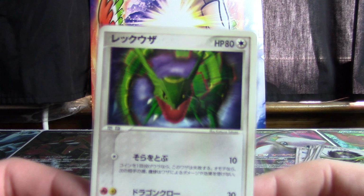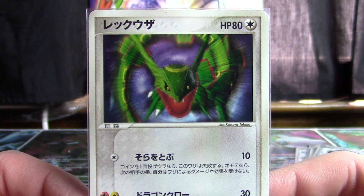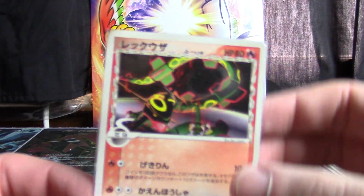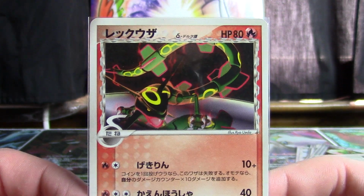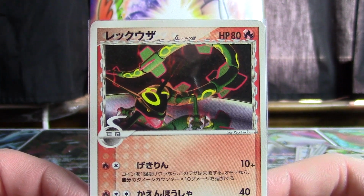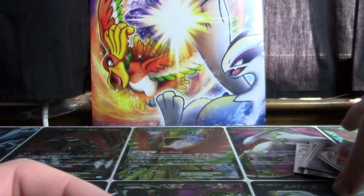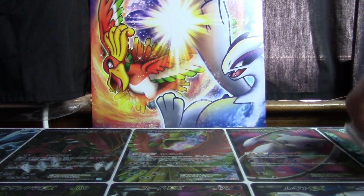Now I've got two Meiji promos, this being a non-holographic colorless version of Rayquaza. And this also being non-holographic, but this time a fire-type Delta Species Rayquaza. These were promos that come in packs of chocolate in Japan, which would absolutely get me to buy more chocolate. I'm not going to say chocolate at all, I mean more.